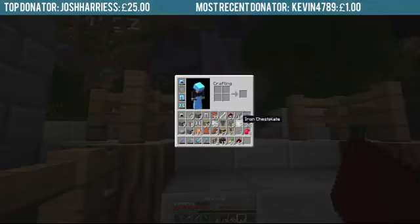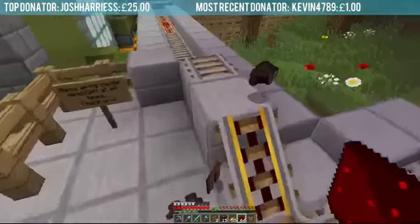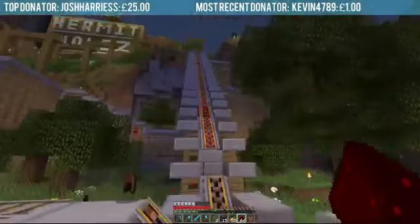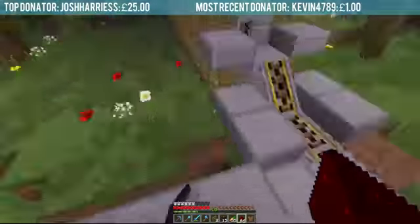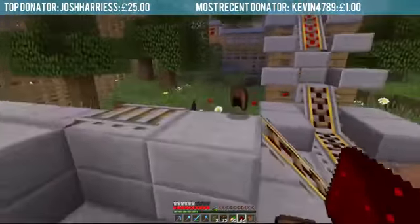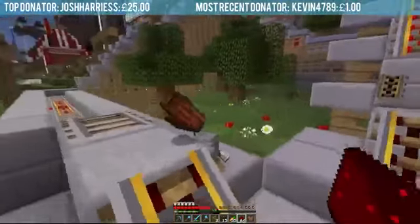Oh, no! Ah, we got creepered. It was bound to happen, but that's so annoying. They took out our man. We lost the armor stand. Oh, I'm probably angry about that. And we lost some of the armor. No, we didn't. Oh, that's so frustrating.